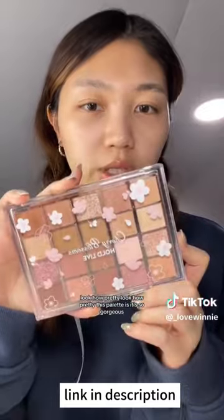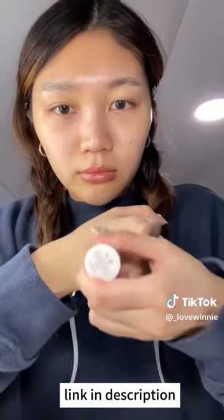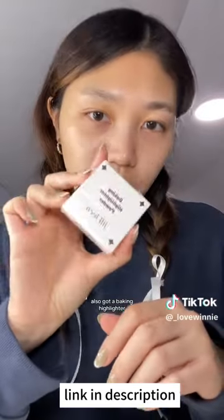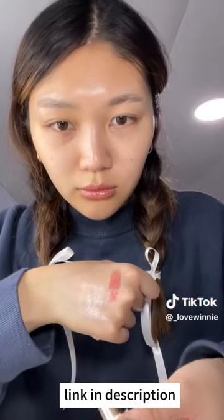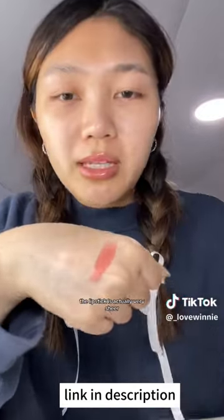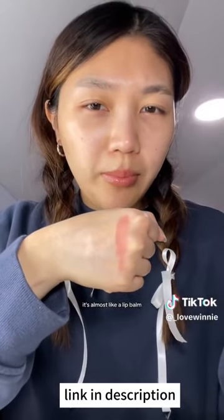It's so gorgeous. I have a glow stick from Judy Doll. Also got a baking highlighter. This honestly reminds me of the Hourglass highlighters. The lipstick is actually very sheer, so hydrating. It's almost like a lip balm.